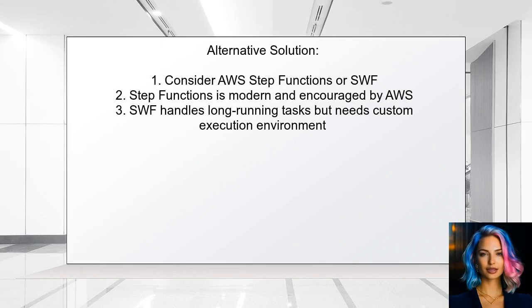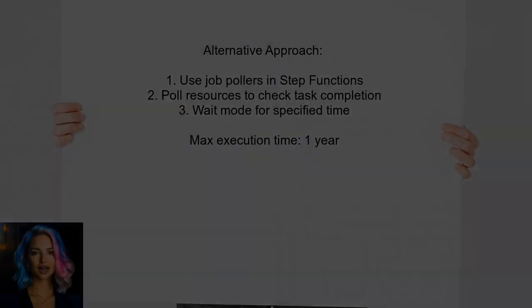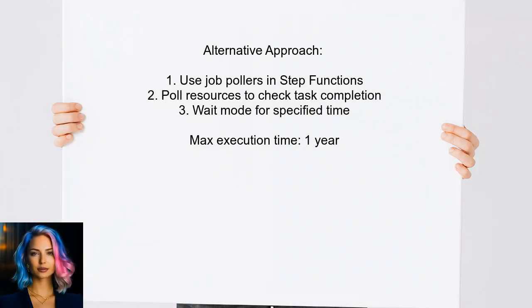This user suggests exploring AWS Step Functions and SWF for your workflow needs. They note that Step Functions is the more modern option, but SWF can handle long-running tasks better, although it requires a custom execution environment for deciders. For Step Functions, there's an alternative approach using job pollers. Job pollers can check if a task is complete and can wait for a specified time if it's not. The maximum execution time for workflows is 1 year, making it suitable for long-running tasks.